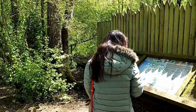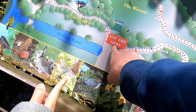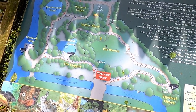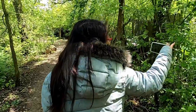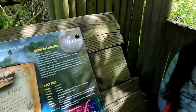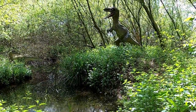You can have a quick walk around. So we are here, and it says you are here. And then we've got the short route and the long route. So we'll probably go the short route. There's a dinosaur. What is it? Here it is.